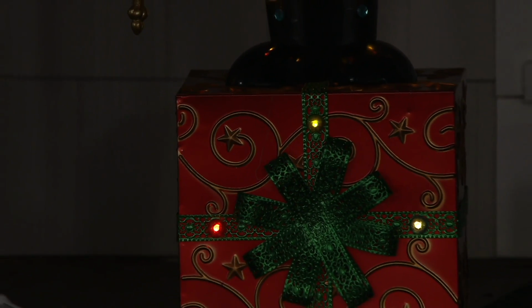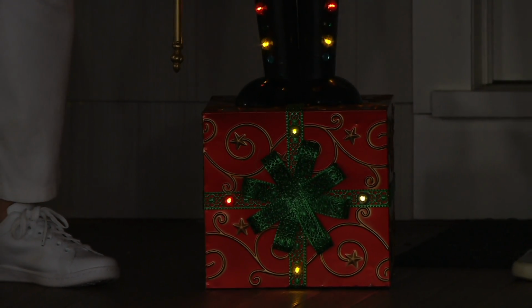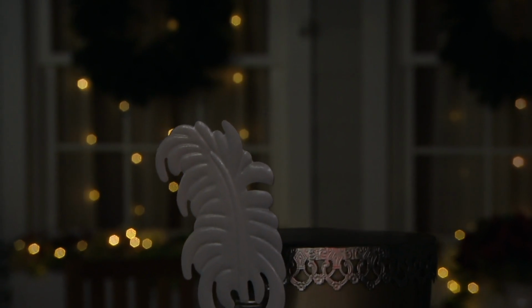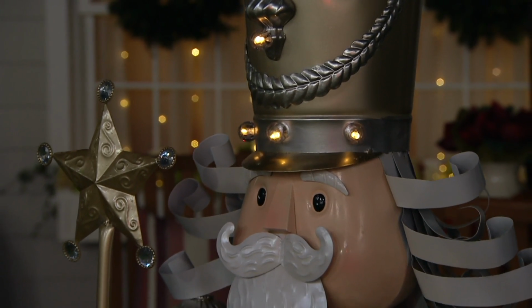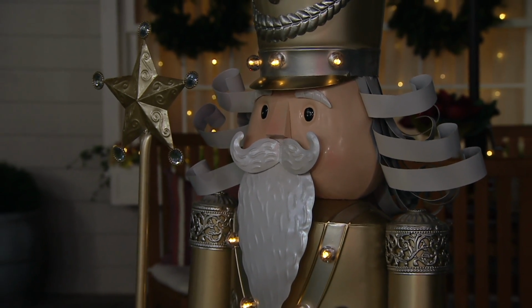Now, I think we're going to put ours indoors, but who knows? I mean, I might want him on the front porch. He's like a show-off piece. If you like to decorate and you're on one of those streets where everybody pulls out all the stops to decorate their house, this is going to be something that you should definitely have outside. Definitely a great showstopper. I couldn't agree more, Carolyn.